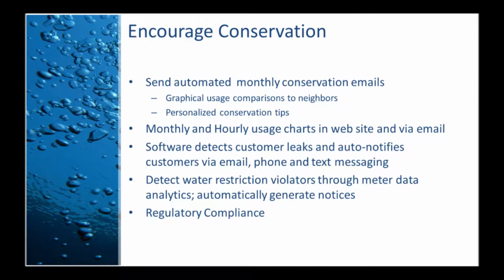Conservation's an interesting topic for utilities. There aren't many businesses that will actively encourage their customers to use less of their product. And I know that some utility managers just are not interested in this. But I think it depends a lot on the regional and local supply issues, and also somewhat on the personal philosophy of a given utility's management team. But we do have a number of customers that are taking conservation very seriously.